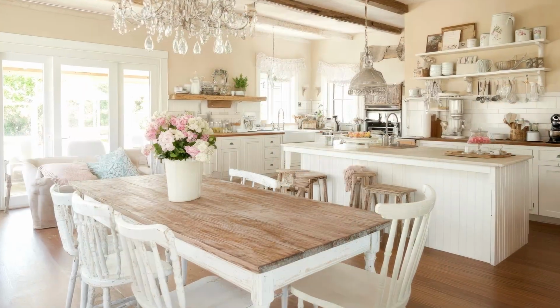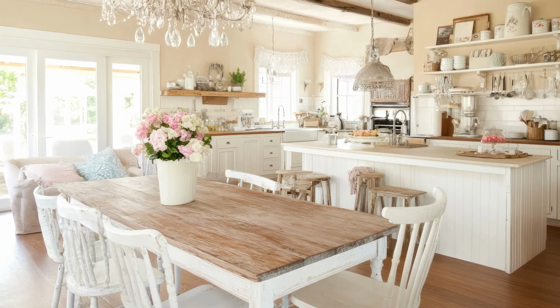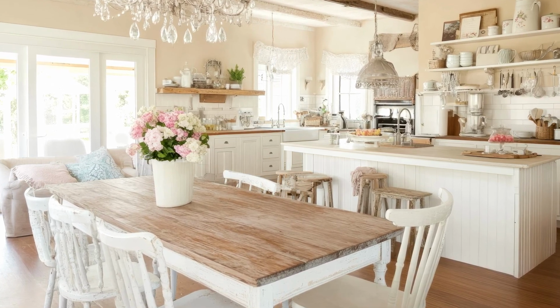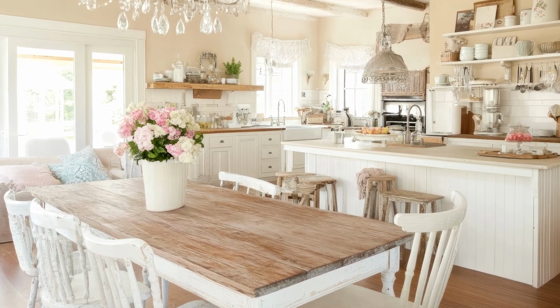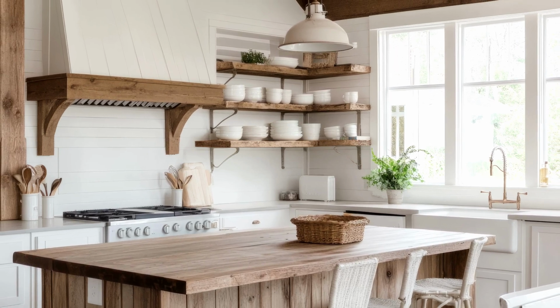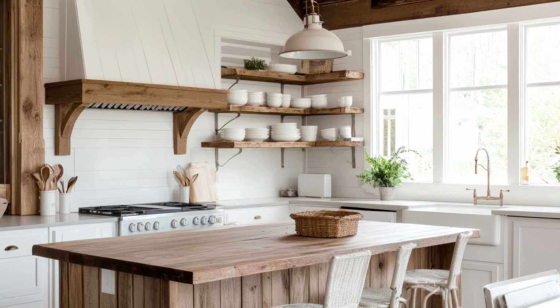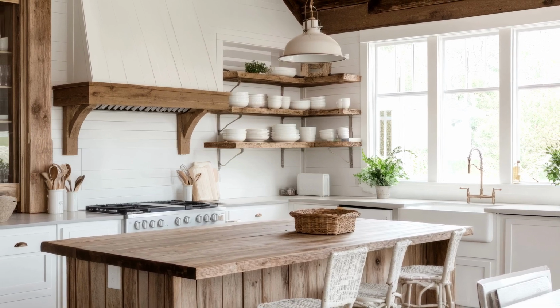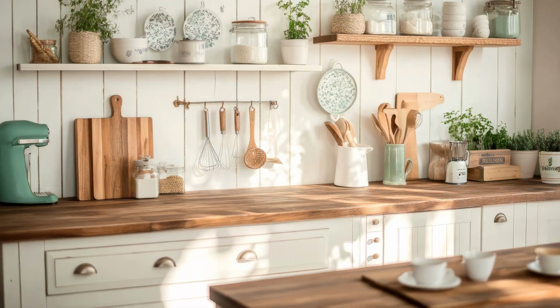When it comes to countertops, the goal is to maintain that balance between rustic warmth and modern practicality. Butcher block countertops are a farmhouse staple, offering a rich organic texture that pairs beautifully with vintage elements. If you prefer something more durable, soapstone or honed marble can be excellent alternatives. Their natural veining and slightly aged appearance give them that time-worn feel while still being functional for everyday cooking.